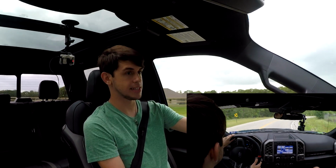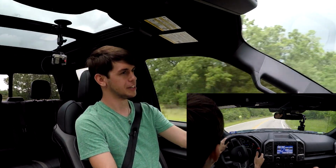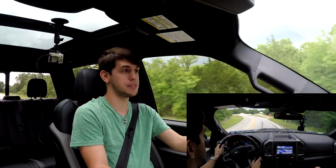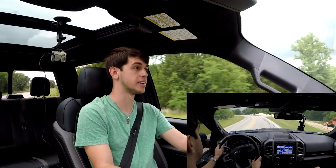And I guess we get to test out the cornering capabilities of the truck, which, it's not a sports car by any means, but for a truck, at the end of the day, you have to realize this is a truck. It does pretty good.